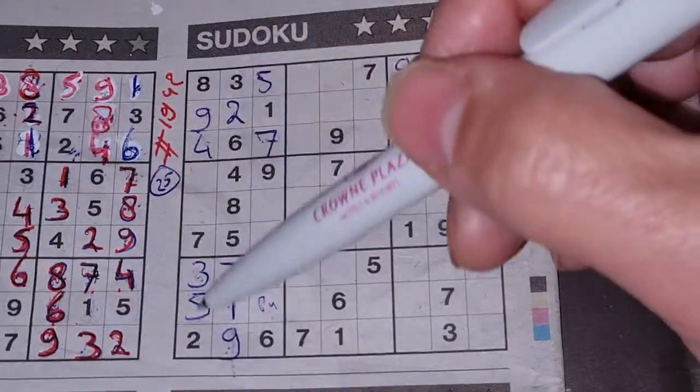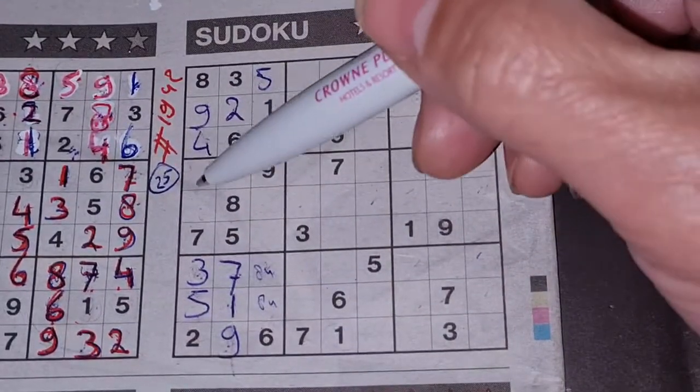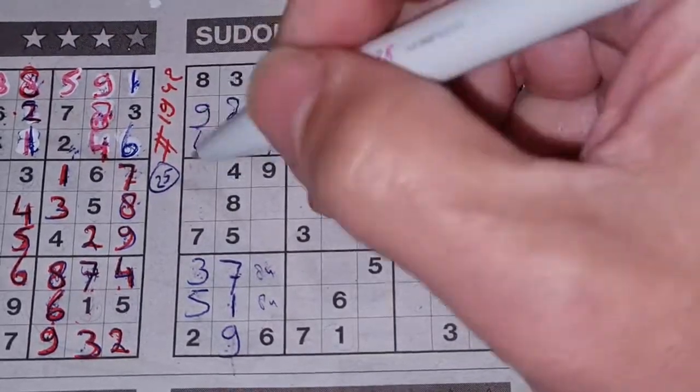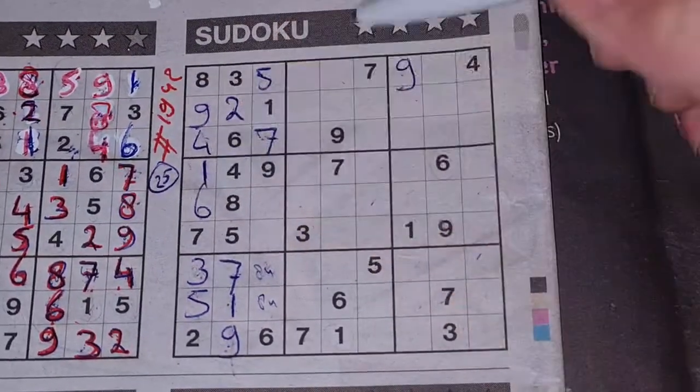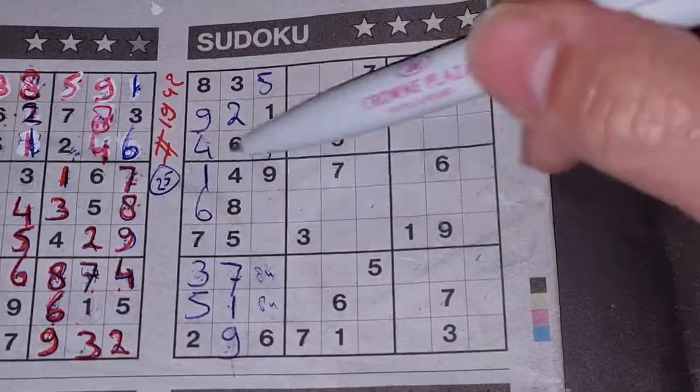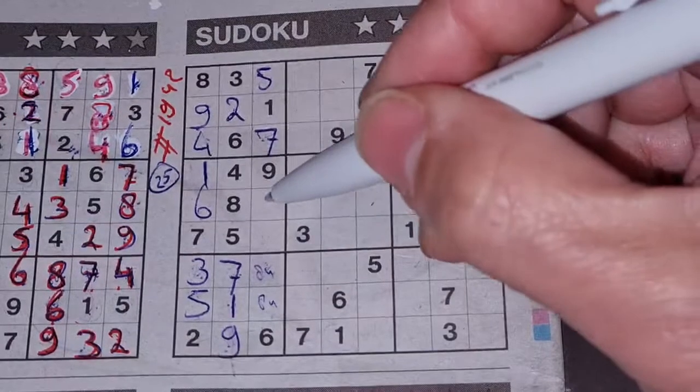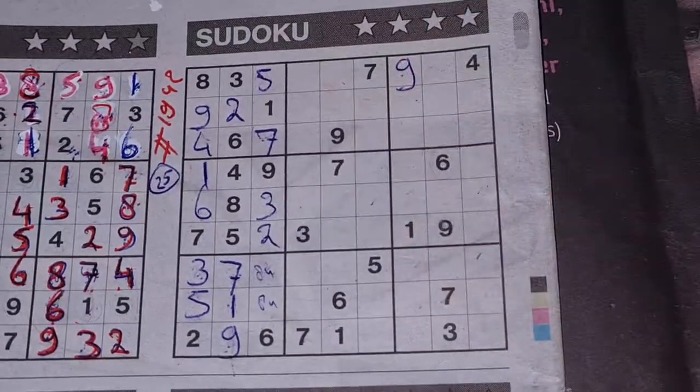2 boxes left in the first column. The 1 and the 6 are missing. We see here 6, no 6 there. 6 should be here, and 1 goes there. 2 boxes left in this big square for the numbers 3 and 2. We see here 3, no 3 there. 3 should be here, and the 2 goes there.